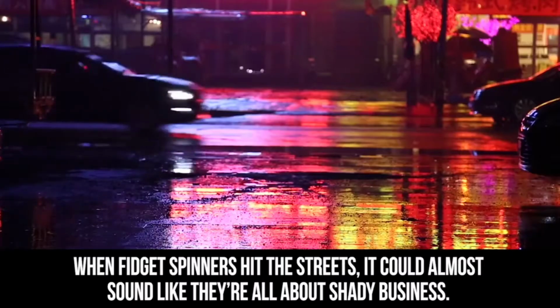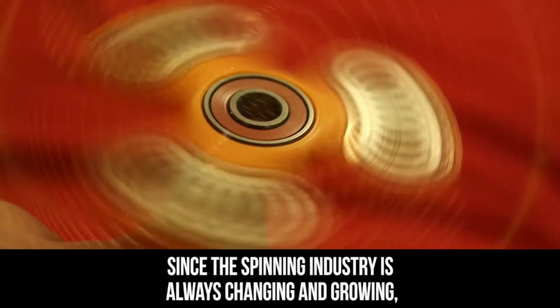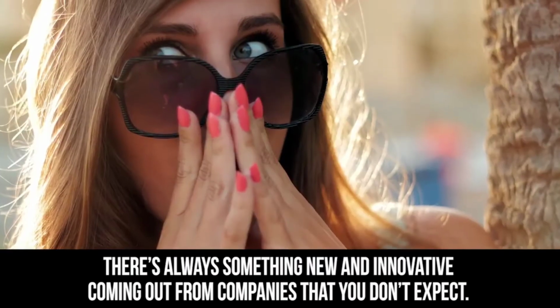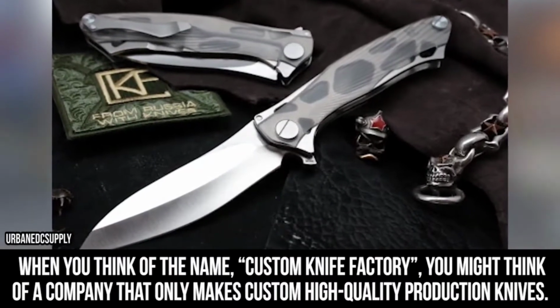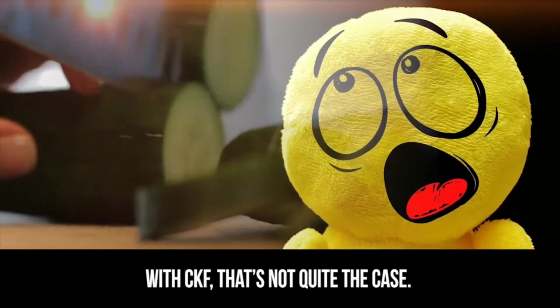Pepyaka. When fidget spinners hit the streets, it could almost sound like they're all about shady business. Since the spinning industry is always changing and growing, there's always something new and innovative coming out from companies that you don't expect. When you think of the name Custom Knife Factory, you might think of a company that only makes custom high-quality production knives. With CKF, that's not quite the case.